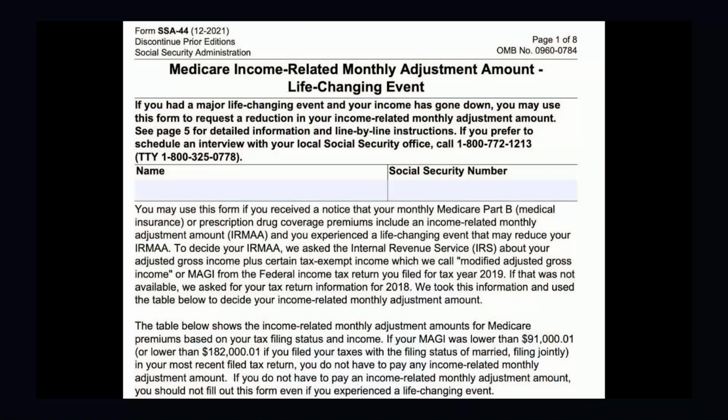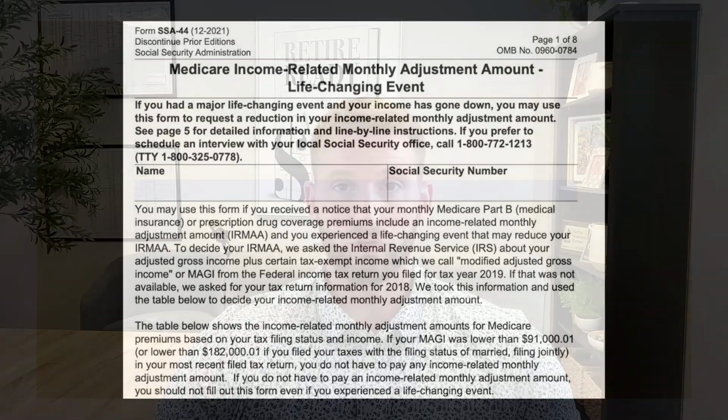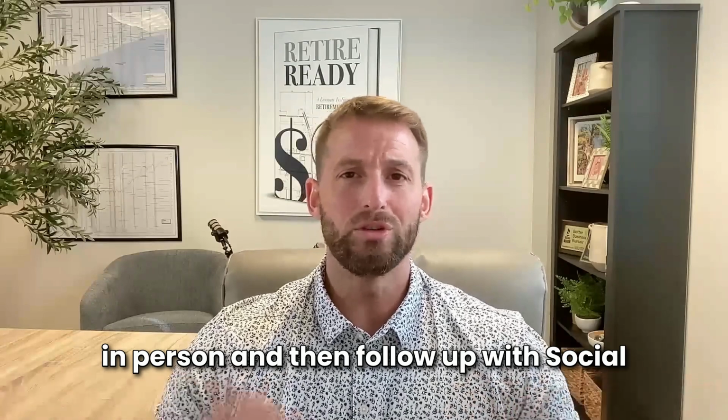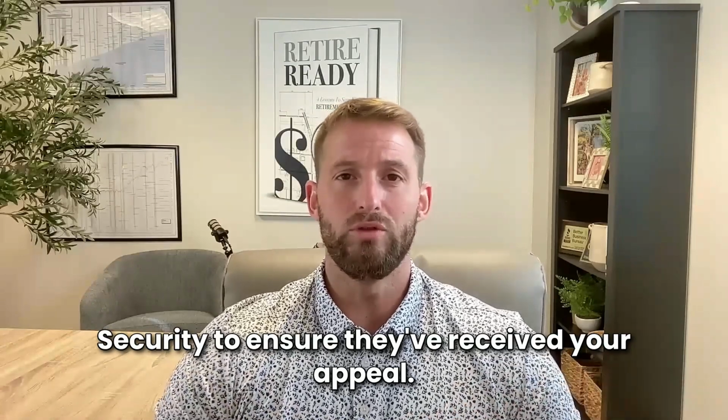Here's how to appeal. Get Form SSA-44, download it from the Social Security website, fill it out, and provide details about your life-changing event. Now you need to gather some documentation to support that, like proof of tax returns, employer letters, and legal documents. Then take this completed document and submit it to your local Social Security office. You can mail it or drop it off in person, and then follow up with Social Security to ensure they've received your appeal.